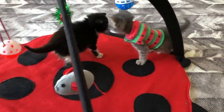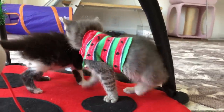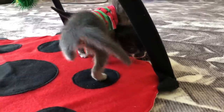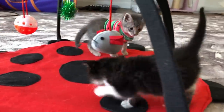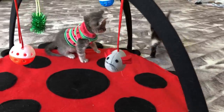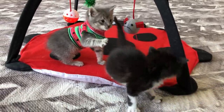What do you think? Oh, the little paw. What in the world? Who's he? Chickpea is a cutie pie. She is round and sweet and adorable, and she's really obsessed with Andrew. It's my girl.